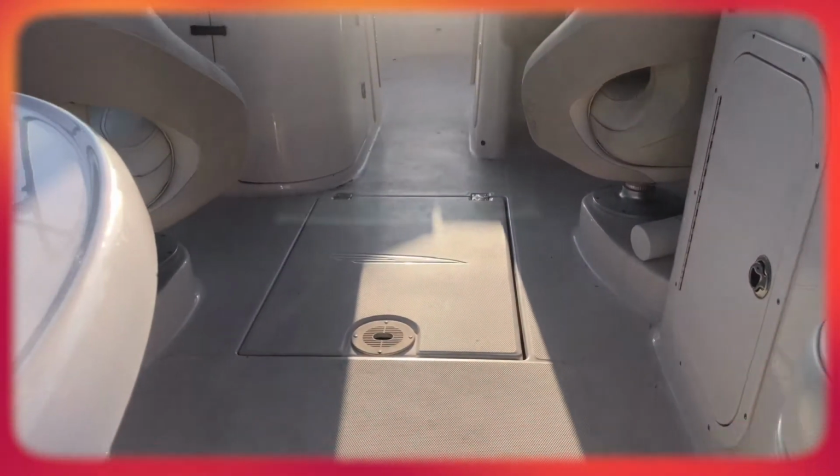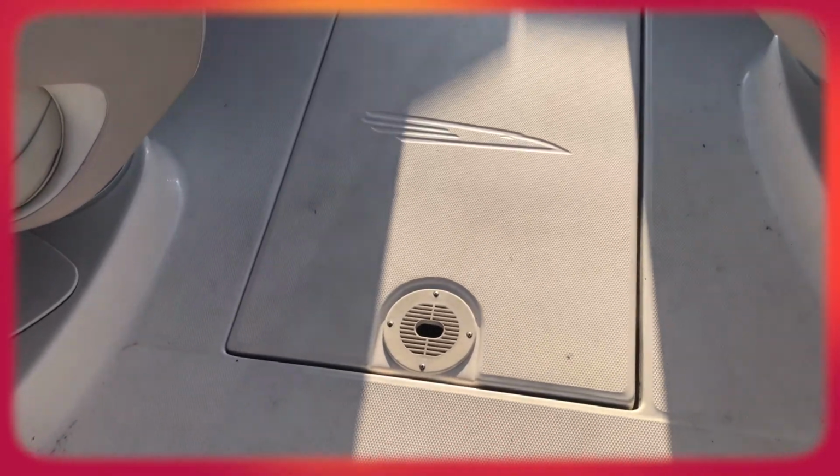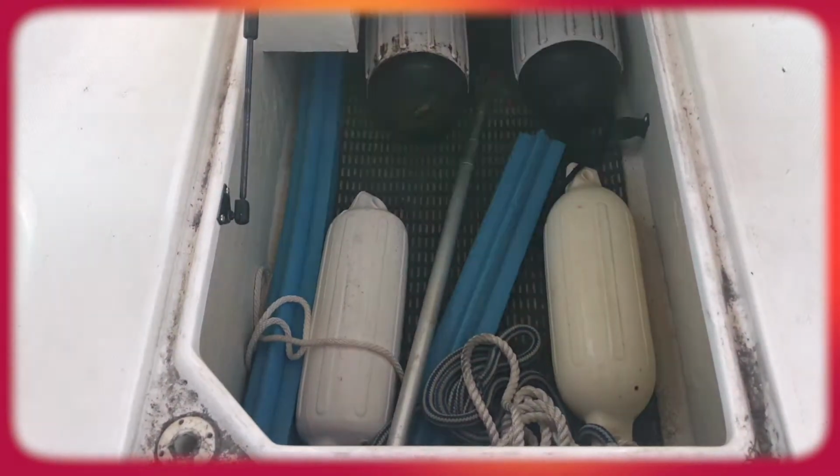This boat also has plenty of storage. As we move from the aft of the boat forward, just between the 2 chairs, you'll notice here there's an opening in the floor. This is a large opening.